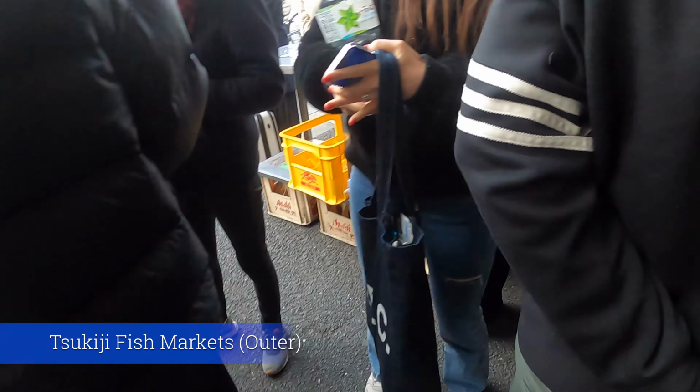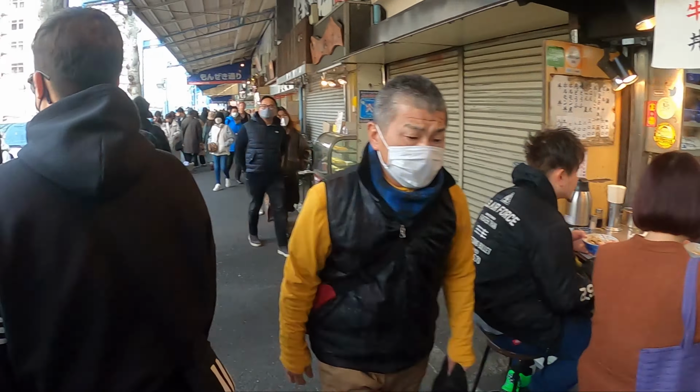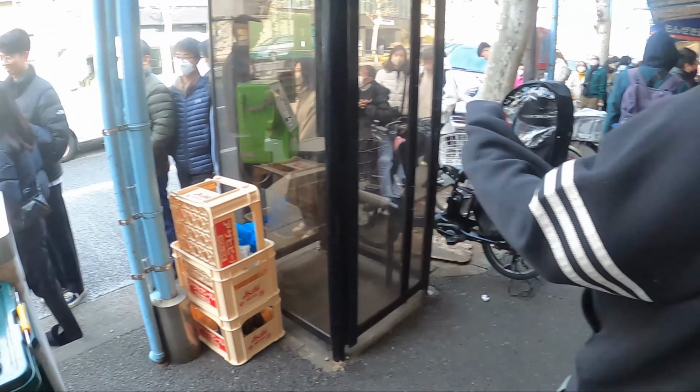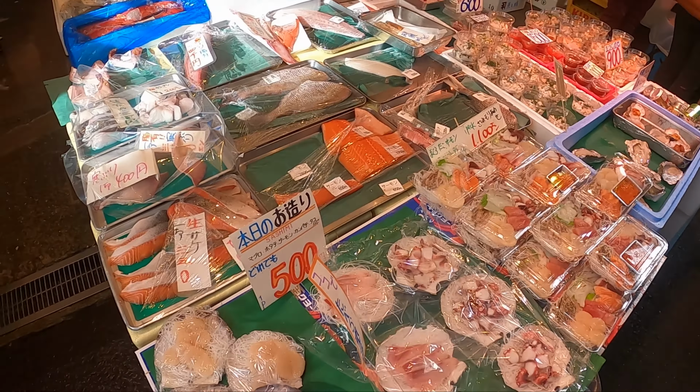Up next is the Tsukiji fish markets, or the outer markets. The Tsukiji fish markets used to be the largest fish market in the world, with almost 3,000 tons of fish passing through the market each day. Since 2023, the government has made changes and the inner markets have now moved to the new Toyosu fish market. But this doesn't mean you should take the outer markets off your itinerary.